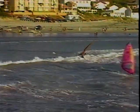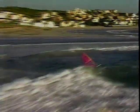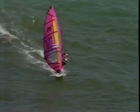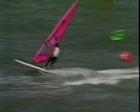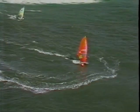Bachschuster is opening up a very good lead here, and he no doubt wants to win this one to give him a psychological edge on Terita Howe in the final. And it looks like Bachschuster's got what he wanted, and the final is wide open.